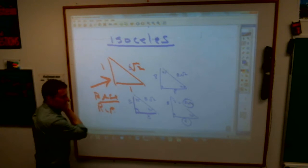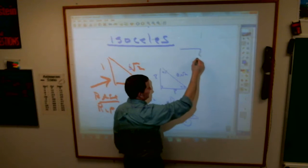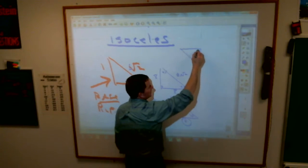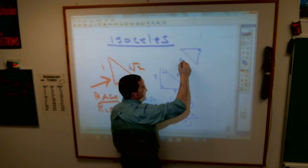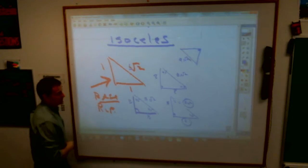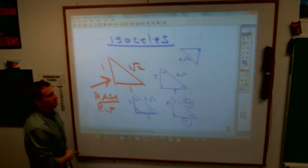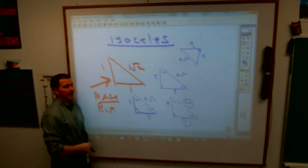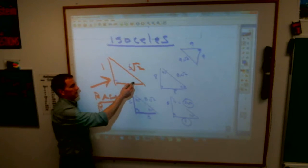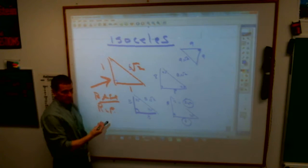Now, you know you have arrived if you can figure this one out. By the way, I'll draw my triangle upside down first of all to try to confuse you. I will tell you that this side here is 9 times the square root of 2. What are the other 2 sides? Kate? 9 and 9. See how tough that is? This only applies with a 90, 45, 45 degree triangle. That is this special case.